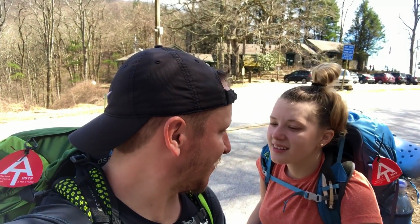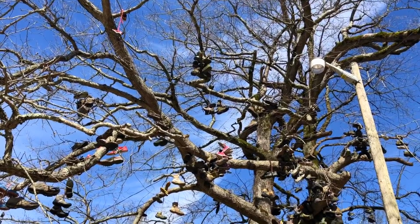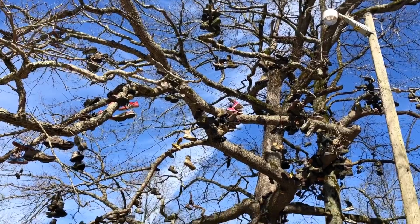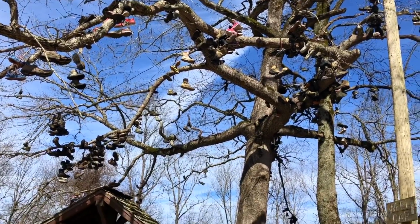We did it. We made it to Neal's Gap, our first major checkpoint on the AT. Proud of you. There's the tree where you hang up your shoes. Not getting our shoes. Not today. So we just got to Neal's Gap.